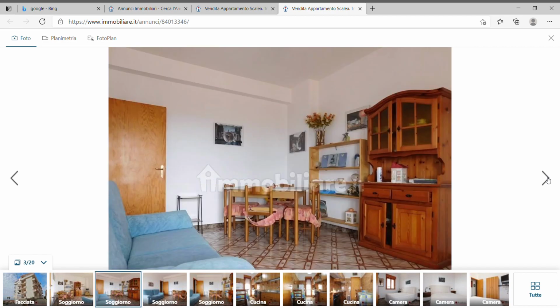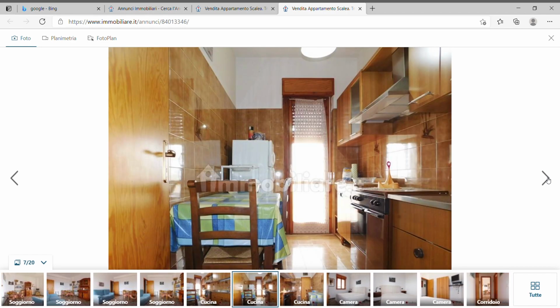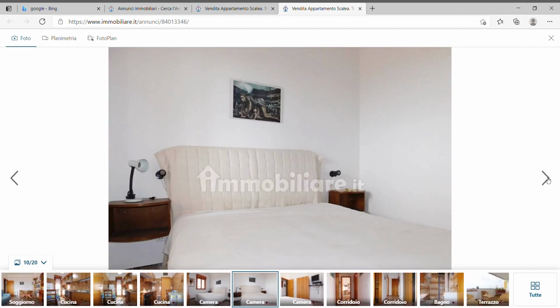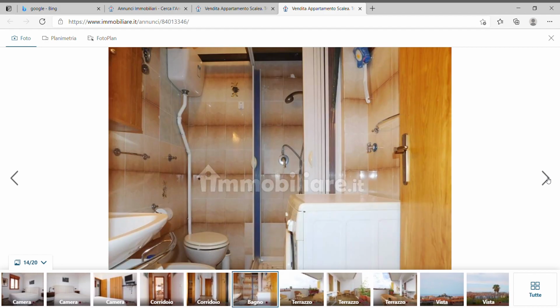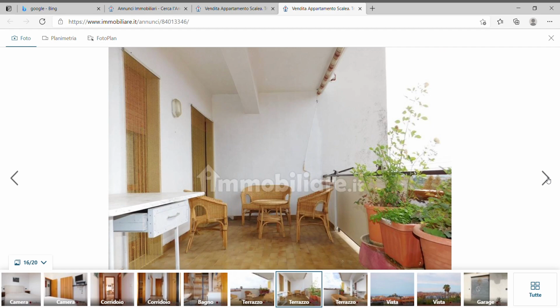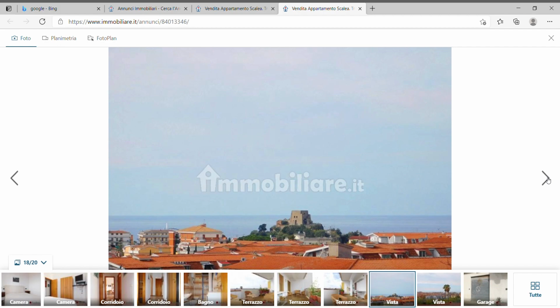Decent living room. Again, kitchen. It's actually an eating kitchen as well. You can eat there in the morning. Nice bedrooms. Corridor. Bath. The bath is not fantastic, I have to admit, but the price is. Terrace. That's actually a lovely terrace. It's quite big, and this is again the main selling point. You've got a sea view from your terrace, so again you can have either breakfast, lunch, dinner, a coffee, and you've got the sea there to enjoy.